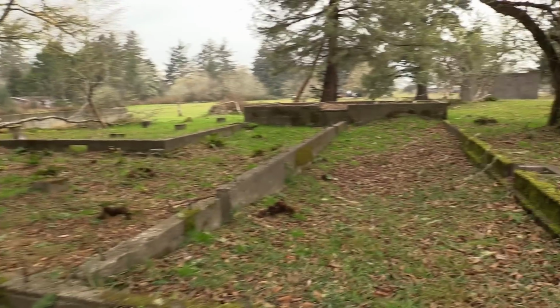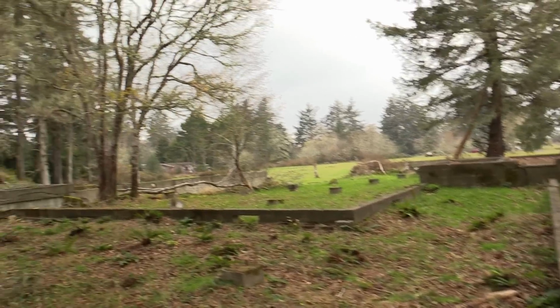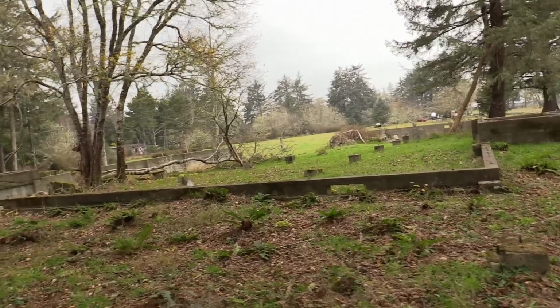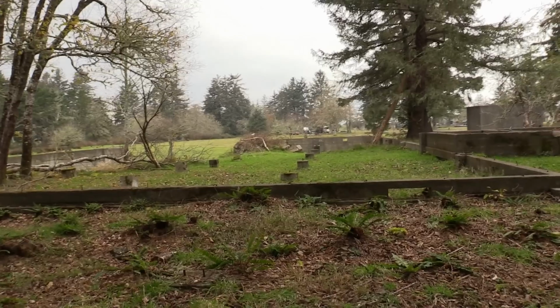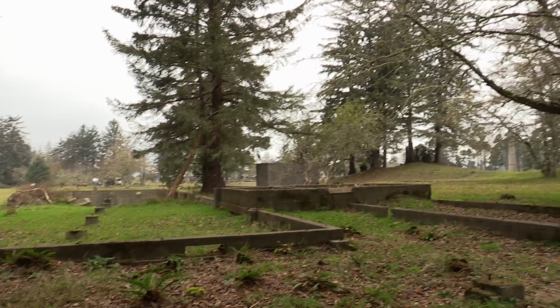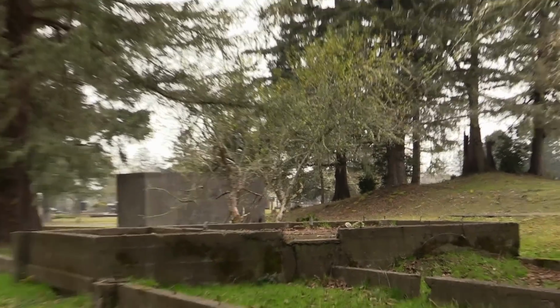This foundation here, this was the old gymnasium. I'm trying to picture how it would have been laid out, but I'm not sure. Could have been floor here for like a basketball court and stuff, and then maybe a bathroom there. I'm not sure.